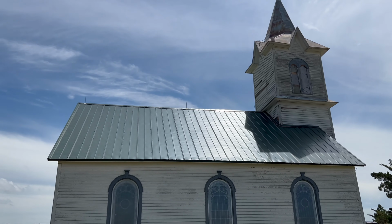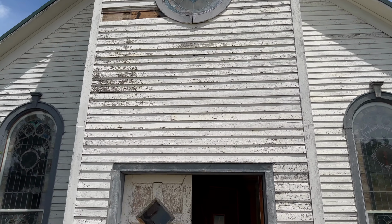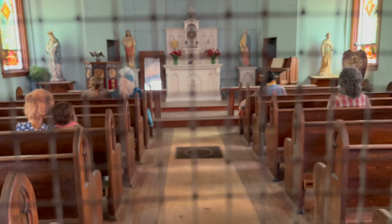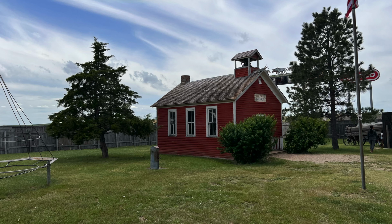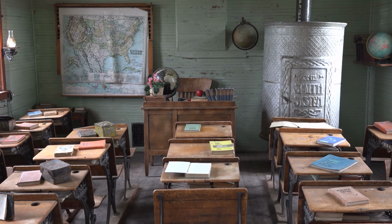They also moved a huge church, a school, and both of them are set up to where you can view inside. Like the school has all these desks and everything, and Amy and I were just like, this is so realistic. At any moment, the teacher and the kids are going to come in and they're going to have school. That's how realistic it looked.